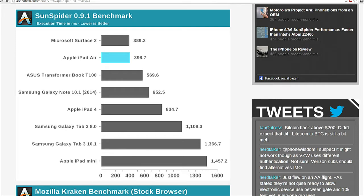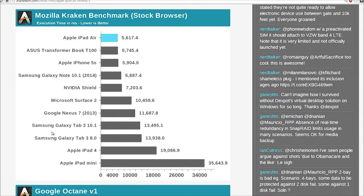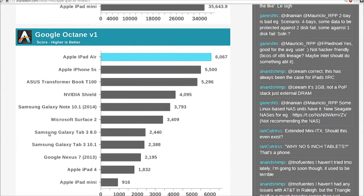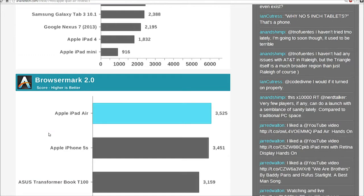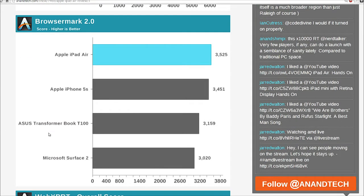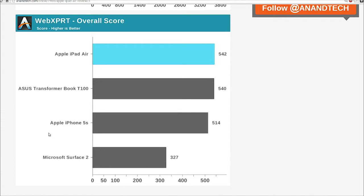But it's running as fast as the Microsoft Surface 2. It's a little bit faster in some benchmarks than the iPhone 5S. It's faster than the Transformer Book T100. It's a lot faster than a lot of the phones and the 7-inch tablets out there from other manufacturers. So it's also more expensive. It's a high-end tablet, but the performance is looking really, really good from several directions.